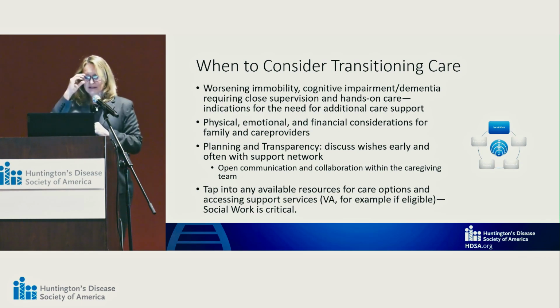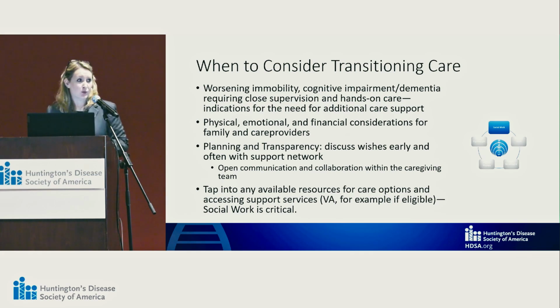From a motoric standpoint, it's with that worsening immobility, right? Greater fall risk or cognitive impairment, where there are more difficulties in managing independence and requiring more and more support, close supervision, and hands-on care. And those are real indications for the need for additional care support. And it's really difficult to begin to have those changes and acknowledge that I do need help and I need that support to maintain safety.